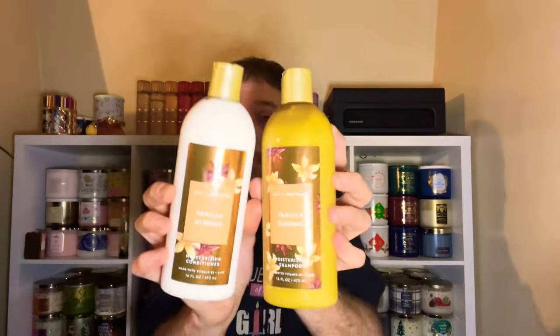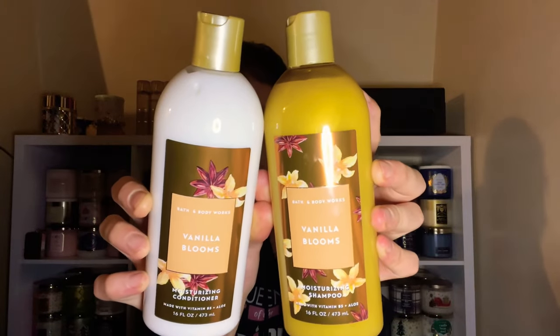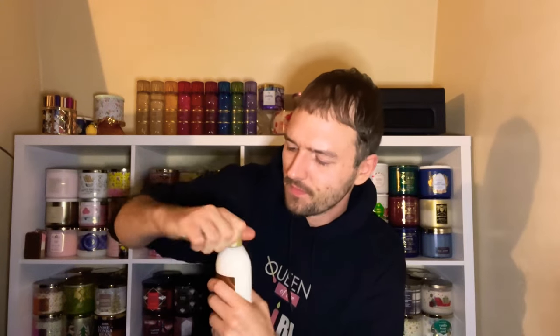So we did go ahead and get one of the new ones, and this is Vanilla Blooms. Love the packaging. So this is Sugared Petals, Caramel Iris, and Vanilla Coconut. That just sounded so delicious. Oh, and it smells so good. I cannot wait to use this. I definitely got the coconutiness when I was in the store. You get that carameliness. Let's go ahead and try to smell the conditioner.